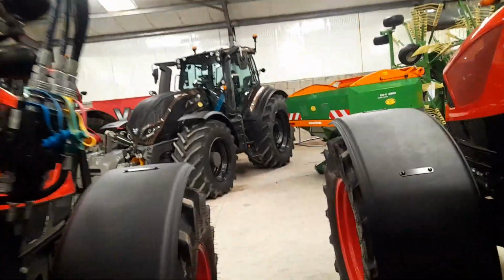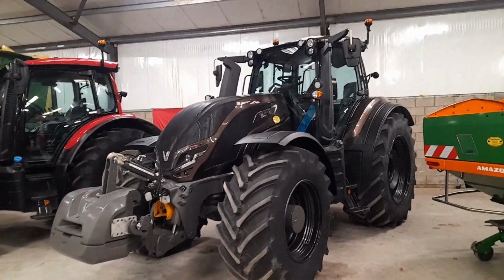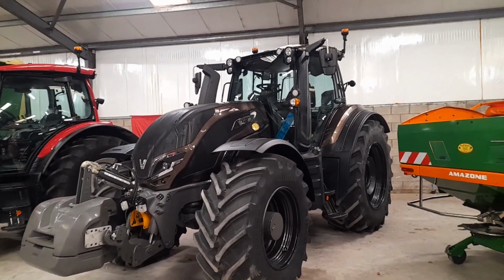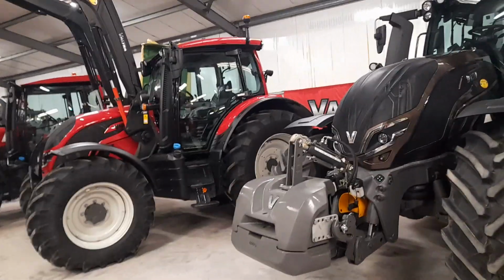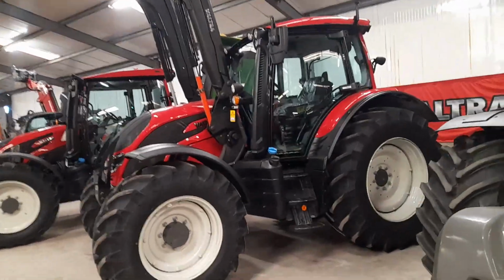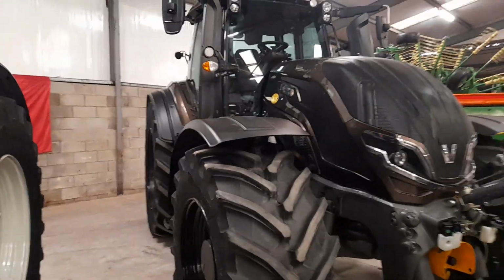But like that, we were saying, Valtra, in my opinion, definitely has to be the best looking tractor on the market at the moment. I have no doubt in saying it. Now, a couple of years ago, I would have said the 3050 John Deere.